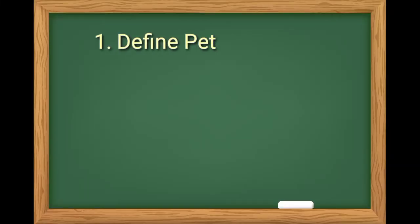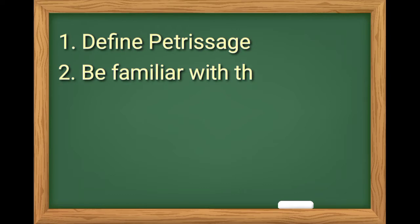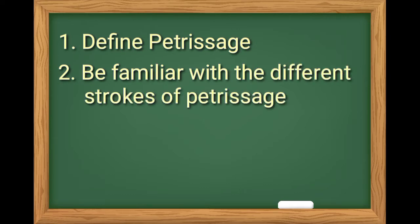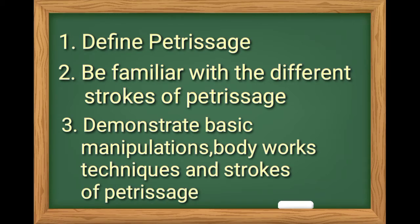After having been familiar with and mastered effleurage and its strokes, you are now ready for the next manipulation called pétrissage. By the end of our lesson, you will be able to: Number 1, define pétrissage. Number 2, be familiar with the different strokes of pétrissage. And number 3, demonstrate basic manipulations, body work techniques, and strokes of pétrissage.